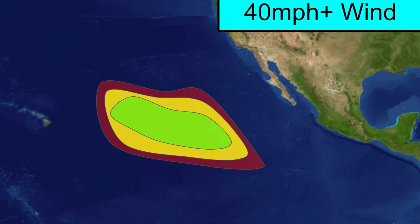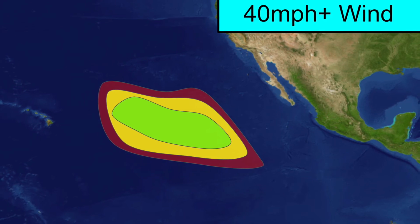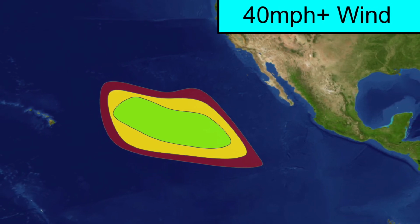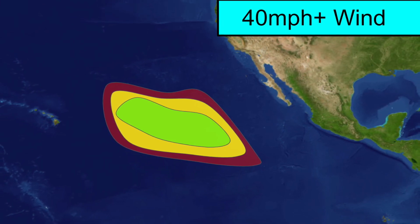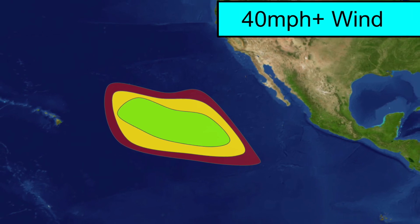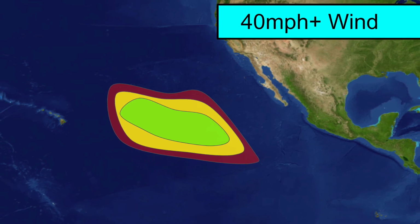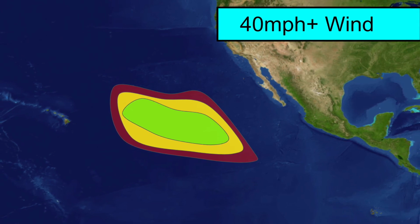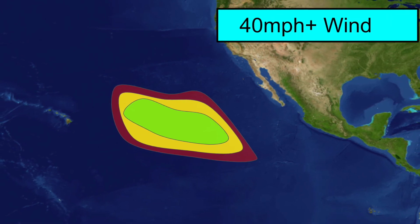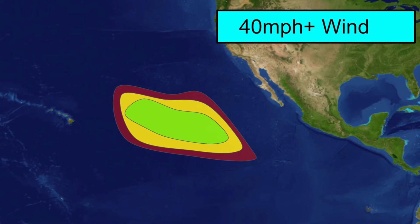Now let's take a look at those chances of 40 mile per hour plus winds. You can see those green areas, which is where it's likely to see 40 plus mile per hour winds. And then once you get into the yellows, it's not quite as likely, although there is still quite a good chance that you will see at least some tropical storm force winds, if not that, at least around 30 mile per hour winds. In that red area, it'll probably still be a little gusty, but it is very unlikely at that point to see 40 plus mile per hour winds, at least in the next 5-day period. Although it is still possible if you are within the red. It is very unlikely, less than 2% chance, if you are outside of that red, yellow, or green region, though.